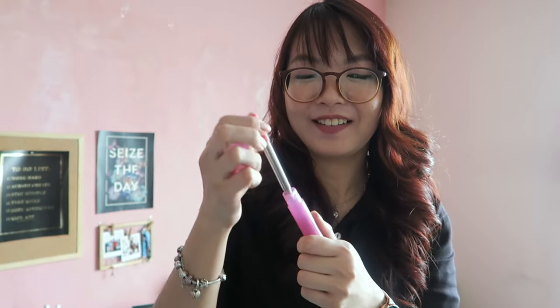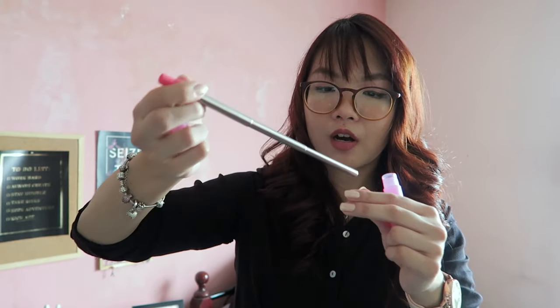The item that I found in Taiwan is this, and what is it? What is it? It's a straw! This is a retractable pocket straw, and it also comes with a brush.